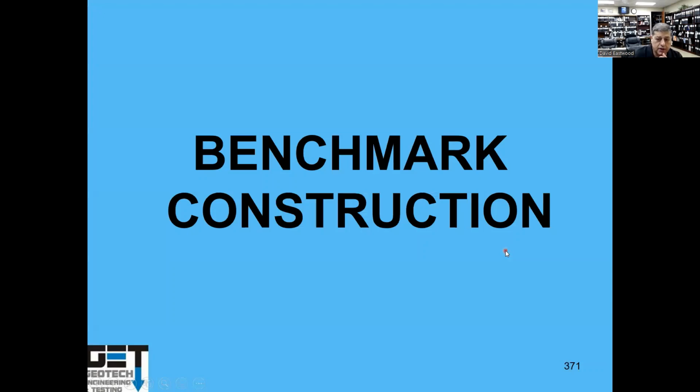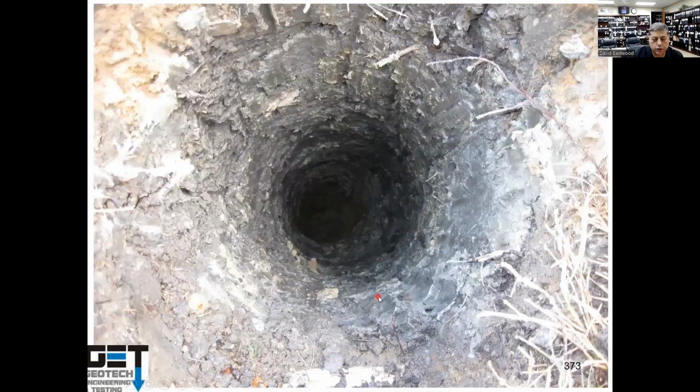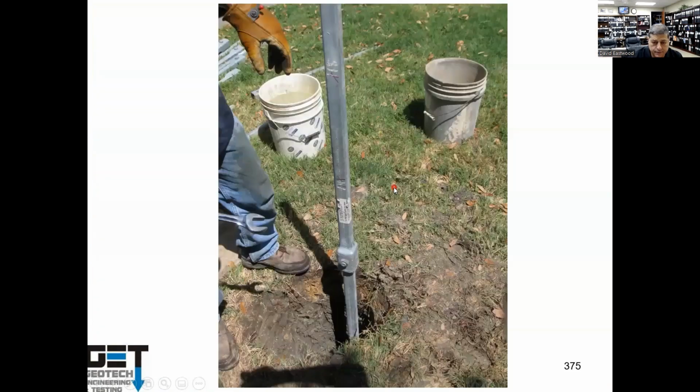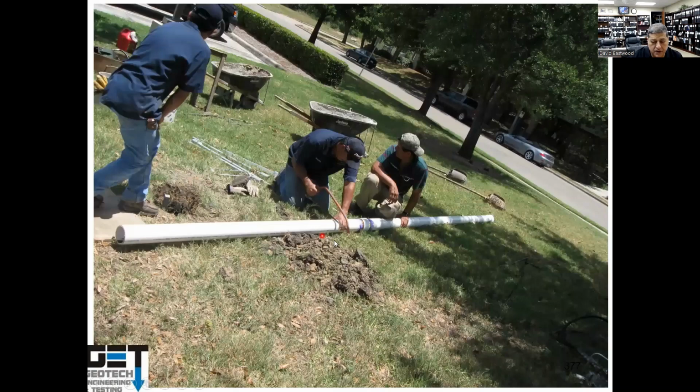Benchmark construction. If you really want to know how much your building is moving, you put a benchmark in the ground. You drill a hole in the ground about 12 inches in diameter, about 20 feet deep in Houston, about 25 foot or so in San Antonio, Austin, and Dallas. You put your helical pile in there. This is the stem bar. You got to separate this bar from expansive soils, so you put a PVC pipe around it.